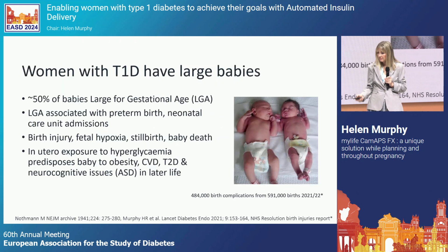For those who are not so familiar with working in pregnancy, 1 in 2 women will still have large for gestational age babies. These large babies are very often delivered preterm. They are much more likely to be admitted to neonatal intensive care units. For the mums, they're associated with birth injuries, and birth injuries is the leading cause of medical legal litigation in the UK, taking up more than 4 times the entire maternity healthcare budget.